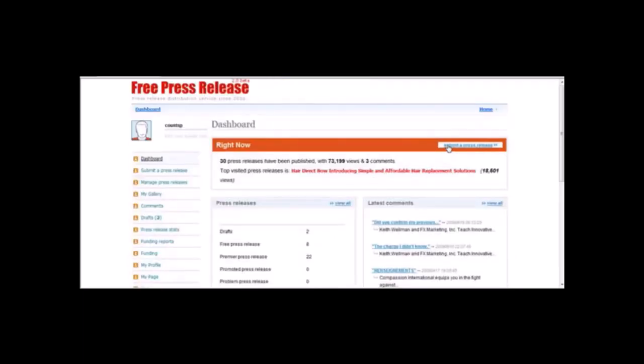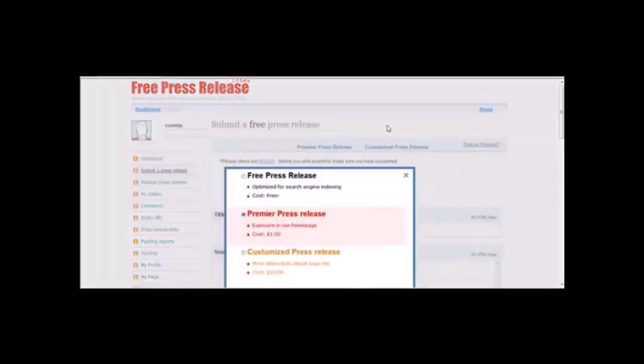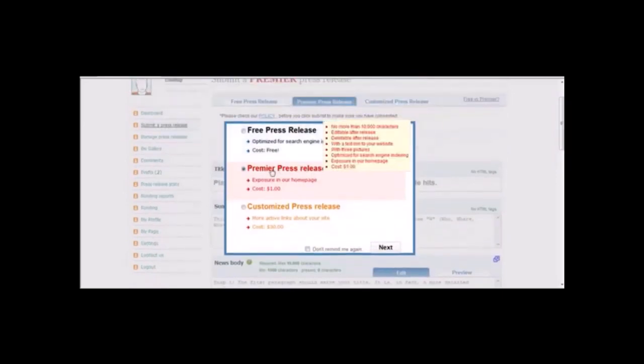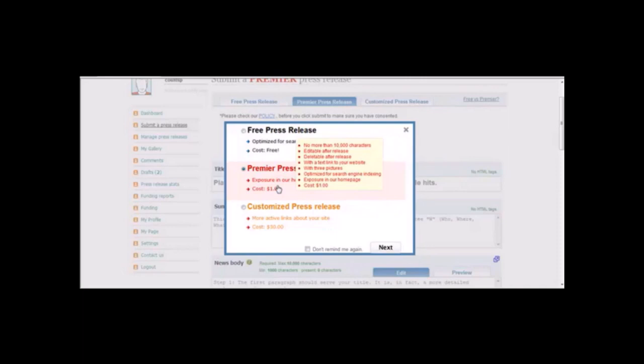What you do next is go ahead and click submit a press release. And then there's several options here. You could choose a premier press release. This is one that I highly recommend because it's for $1. You can actually get a backlink to your site, which will really help you and help increase click-throughs.